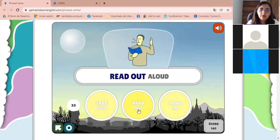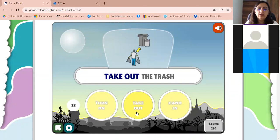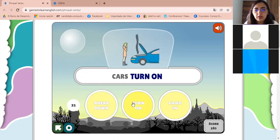What about aloud? Take out, read out, or hand in? Read out. ¿Verdad? Leer en voz alta. What about this with the trash, con la basura? Turn on, take out, or hand in? Take out. Good. Take out trash.